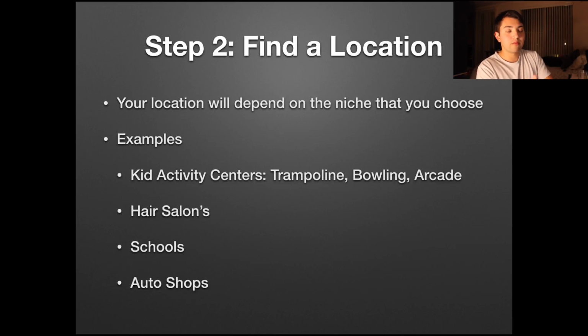So step 2, finding a location. This is super important because this will kind of make or break how much money you're going to make on average with the vending machine. So the more vending machines you have in very high traffic areas, the more money you're going to make, because naturally the more people that walk by it, the more kids walk by it, or whatever niche you're in, they're going to put a quarter in, and that's more money for you on that side of things.